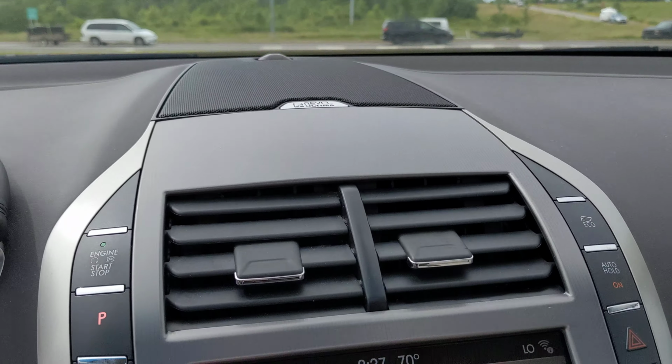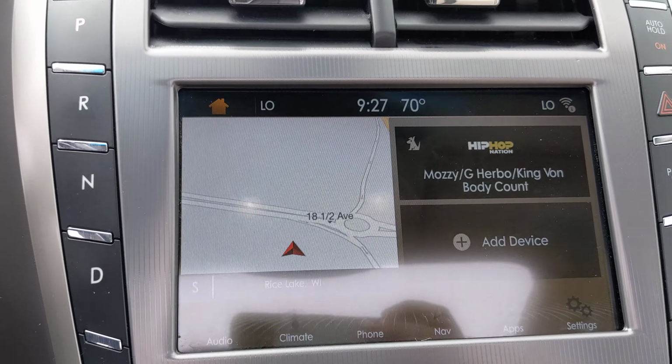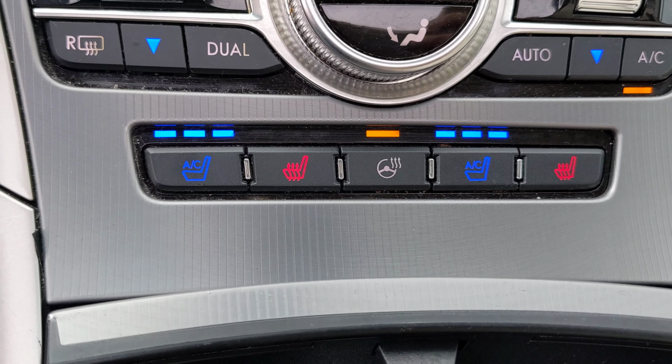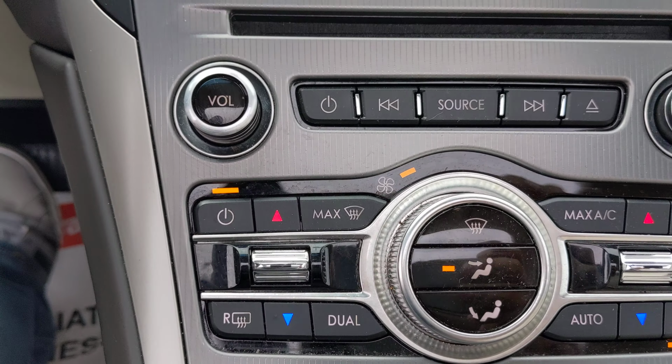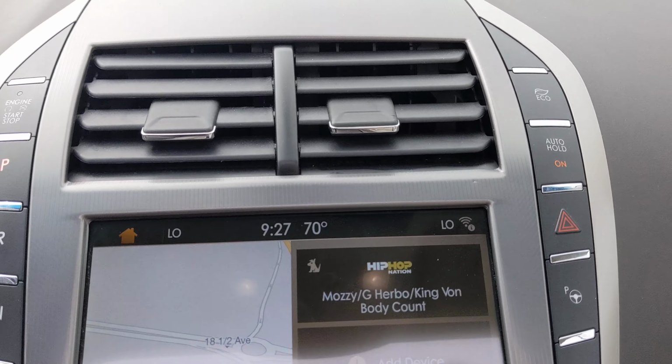Revel ultrasound system in this. Touchscreen, navigation, climate control, cooled heated seats, premium sound. This thing gets loud. Now, I'm not going to do it right now because it's just going to get a little bit annoying, but a couple of features we have.